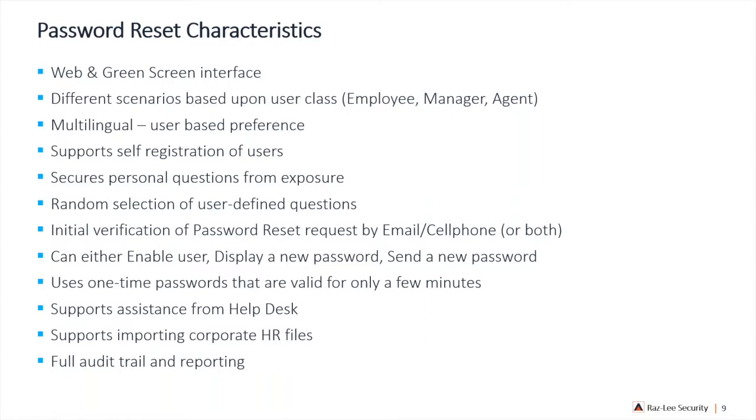One important question is the way that people actually register to the system. So we support self-registration. For example, if the user is using the web application, then at the first time after implementation of the password reset system, the user will be asked to enter his credentials and all the credentials for the initial identification, as well as his private questions for which he will be able to answer in the future when he releases himself. The same will happen with the green screen interface.